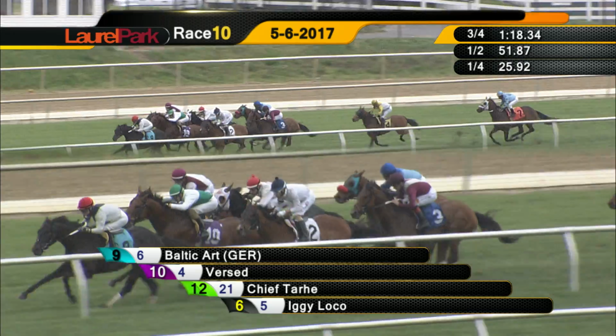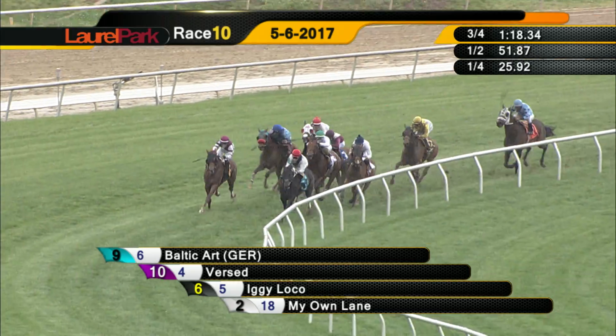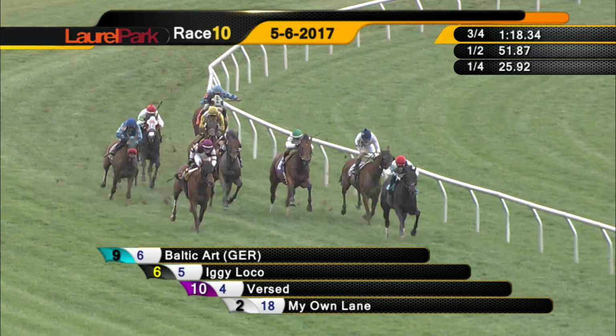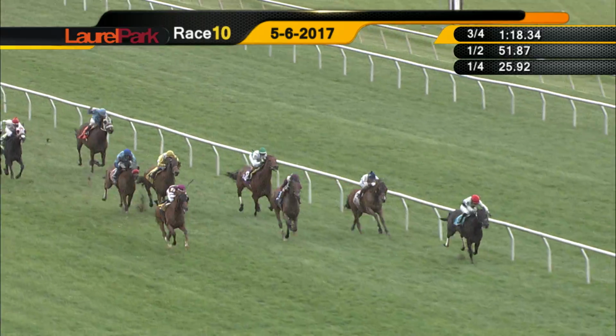But in the meantime, speed of Baltic Art trying to stay for another 2.5 furlongs. Iggy Loco sweeps up on the outside. And then My Own Lane down to the rail. Then Immunity trying to kick on in between horses, followed by outside City Gold. They're into the stretch. Baltic Art and Forest Boy still going strong.